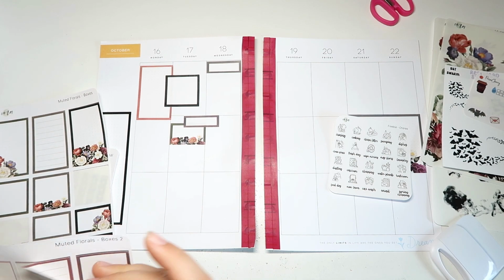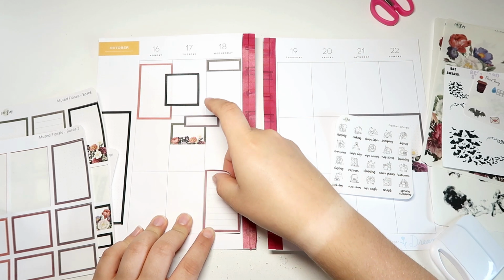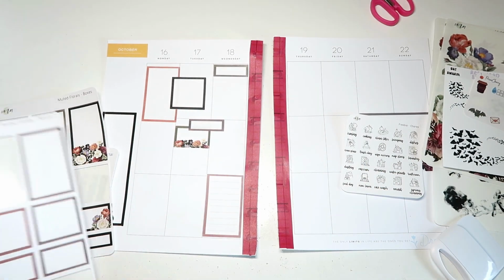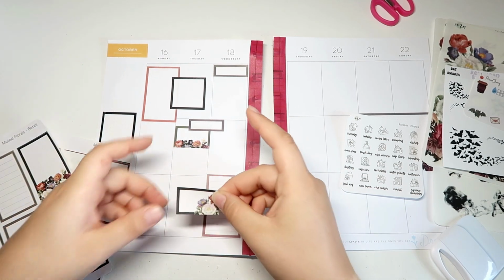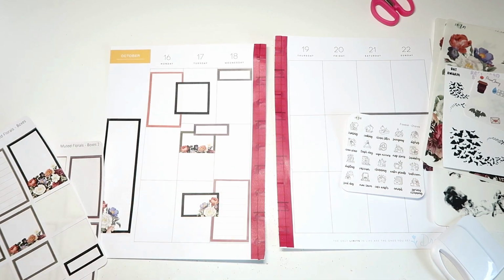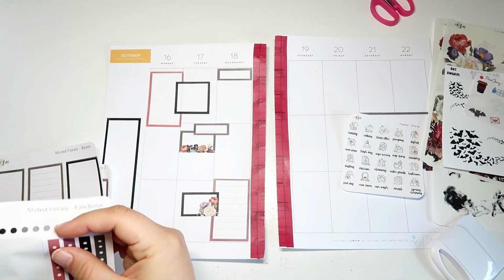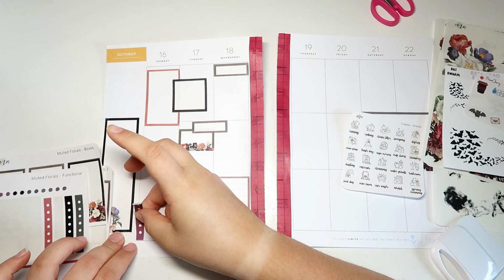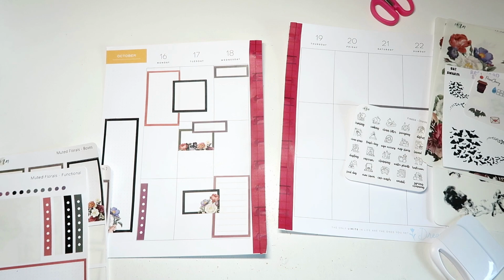And I think we'll use this box down here. And maybe one more. I'm trying to see and add more florals. I think this one would be okay. I do want to add a checklist, so let me get these. I think we're going to go with the purple one. Kind of want to put it here. This is a very fun looking spread, I think.